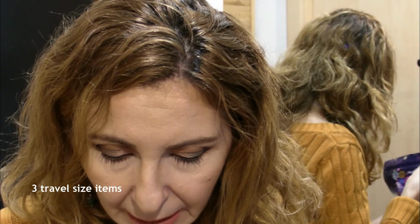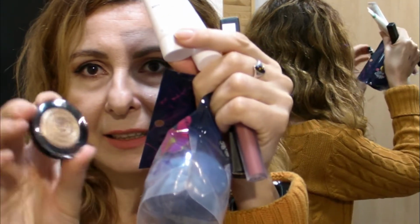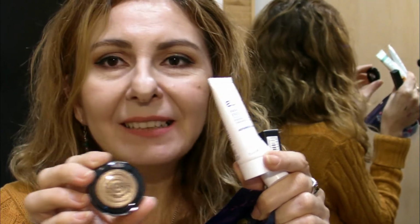We have 3 full-size products: the liquid lipstick, the mellow eyeliner, and this was from Contour Cosmetics, and the bubble tea bubble bath, and 3 deluxe samples. We have the day cream, the enzyme exfoliator, and Laura Geller illuminator. So I think this is more than excellent and fantastic value for this month, guys.